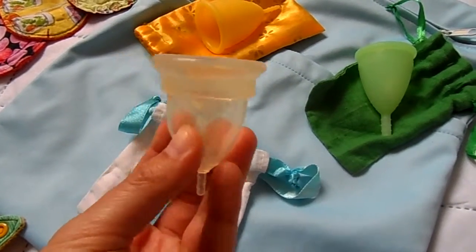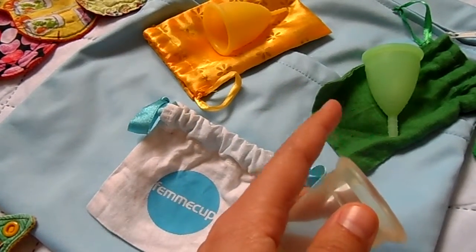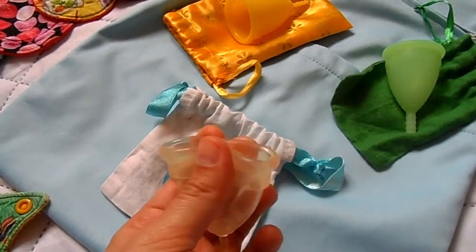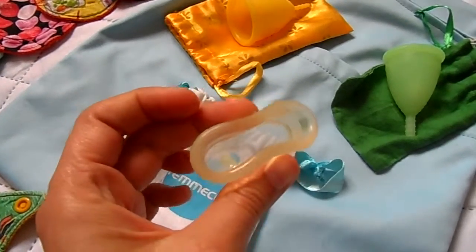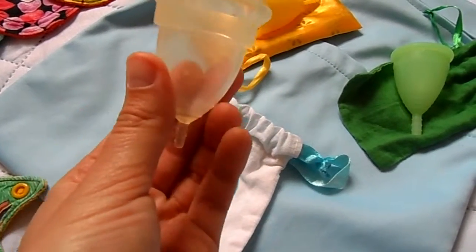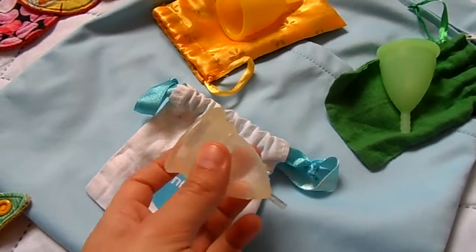I actually didn't end up using this cup this month. I just put it inside, and then I kind of changed my mind because I didn't know how long I will be outside of the house, so I decided to put one of these, I don't remember, because they have a bigger capacity. And this one has a bit of a lower capacity, but it's a great cup if you're doing some sport activities. I like to use it in summer when I'm swimming. I always take this cup because it has this very strong rim, and it makes it quite a safe cup if you're doing any kind of activities and exercises. But the capacity is not that big, so I always have to bear in mind that I don't leave this cup inside for too long, otherwise it might leak.